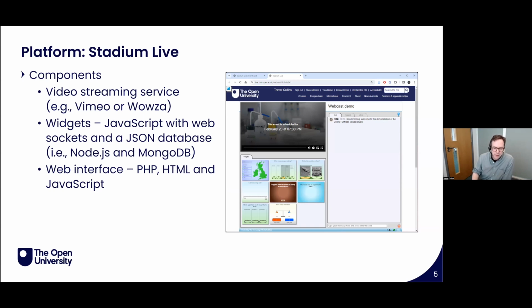The widgets, the piece you see at the bottom left-hand corner there, are done through JavaScript, and it's a way of doing push technology. So rather than a web page that's pulled every time we request a page, it's pushed out information. So these widgets are updated automatically as soon as anyone responds to the question. And that's quite a powerful thing for this, in that when we ask the students to respond, as each student responds, the illustration gets updated to have the results from everybody that's participated.